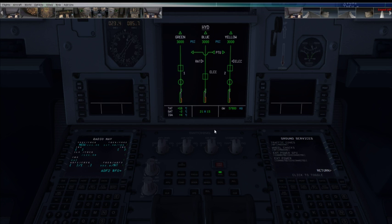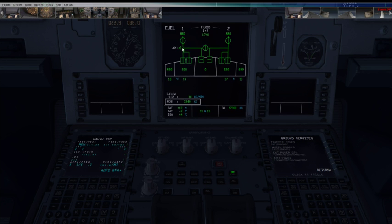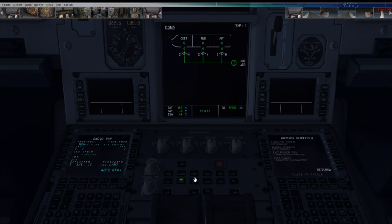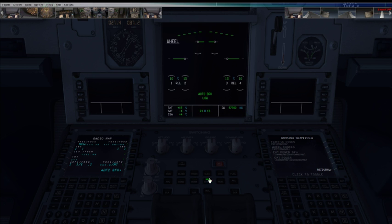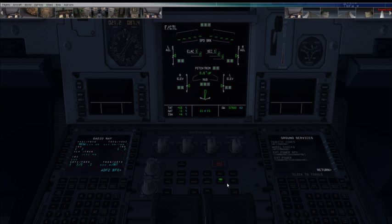Next one's hydraulics. Hydraulics are pressurized at 3000 psi. Brilliant. Fuel, that's good. We've got correct fuel for landing. APU, not on. Conditioning, temperatures are good. We haven't got any animals on board because we generally don't fly animals. Doors are closed and locked. Oxygen PSI is good. Wheels, good. Flight controls, good.